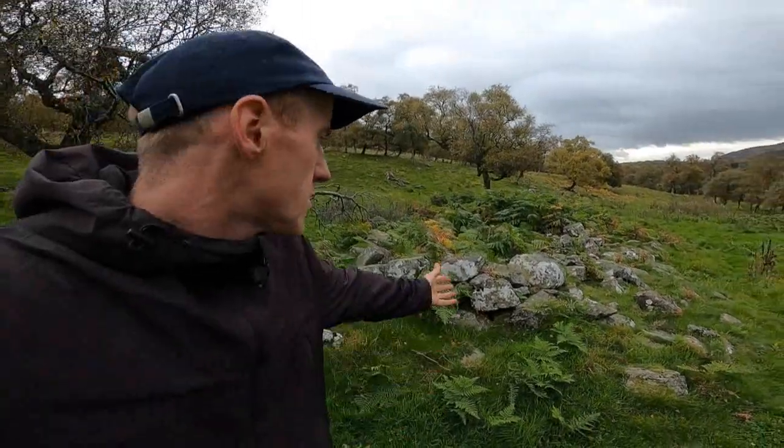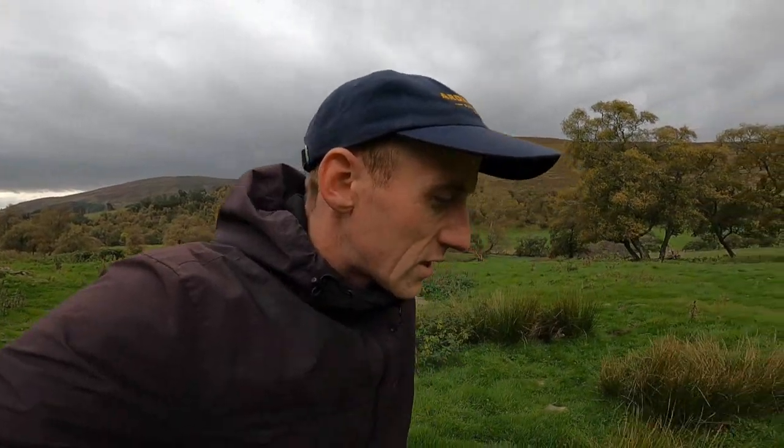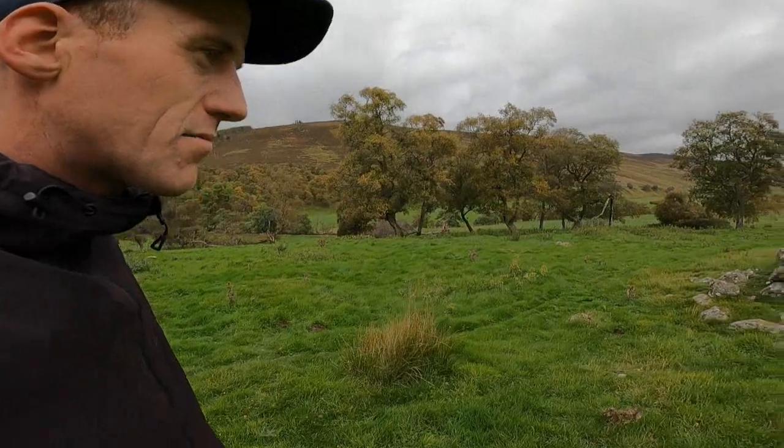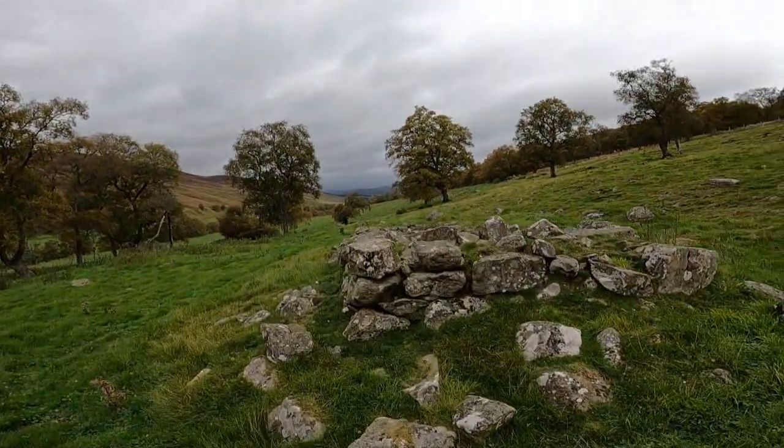So to many, what would look like a massive pile of stones on a hill, we've actually found the ancient history of a little Scottish community here hundreds of years ago in this remote Scottish glen. And it's just crazy to think about that history. History which is almost gone and forgotten.